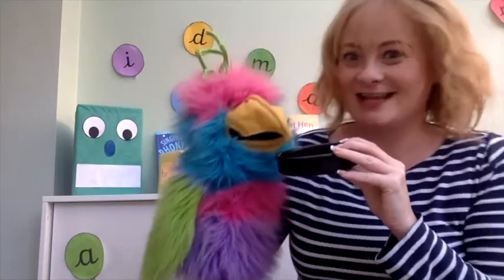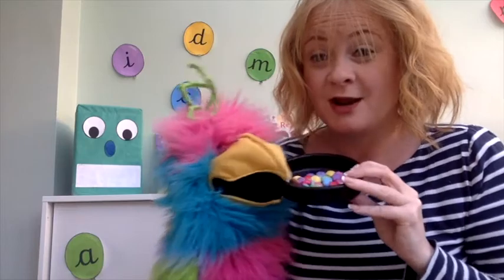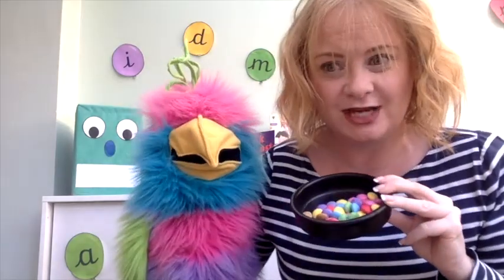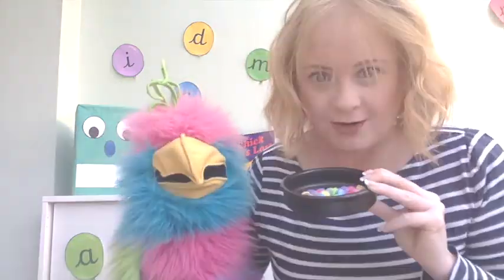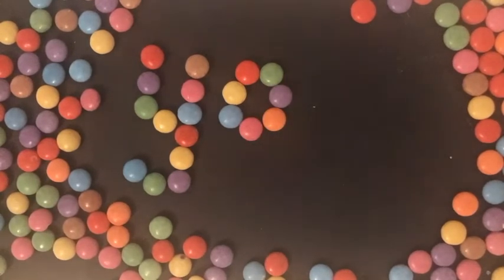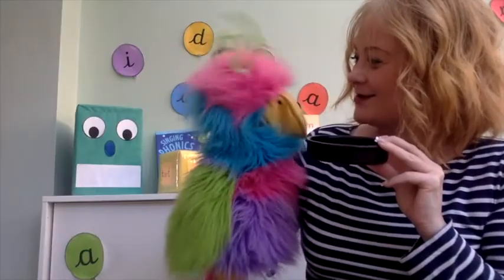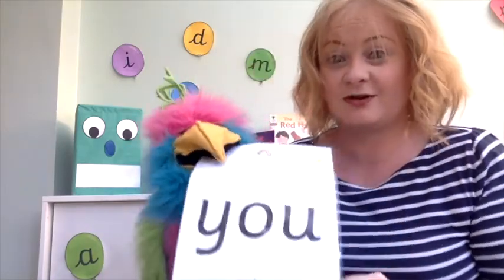That's a great idea. Well done, everybody, for recognising the tricky word you on the screen. Polly's just been telling me that she's used these sweets here to make the tricky word you, Y-O-U. Take a look. Polly, well done, clever use of sweets, but you could use anything. It's just that sweets are quite delicious to eat when you've finished.